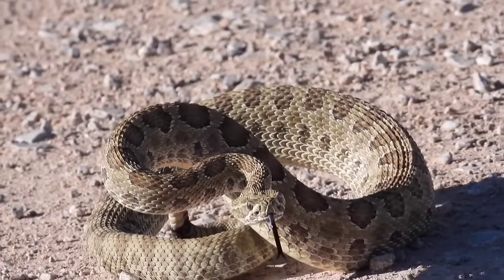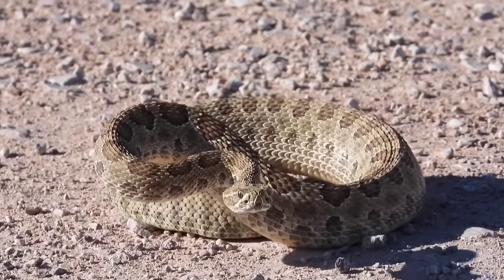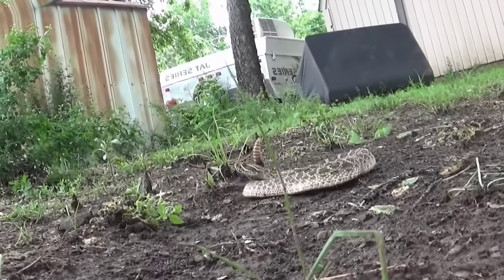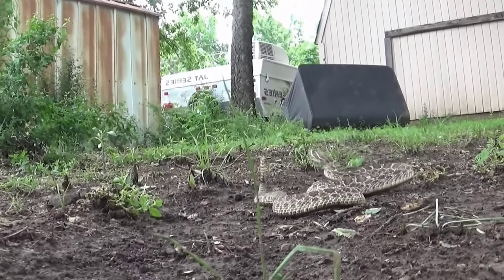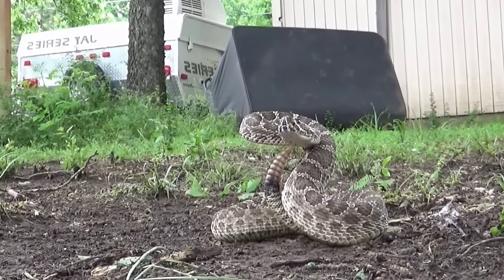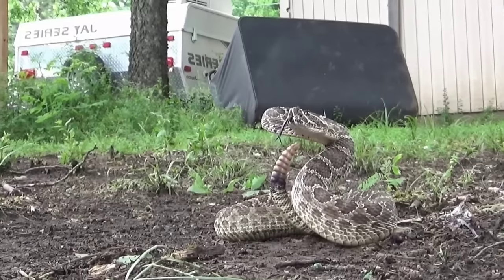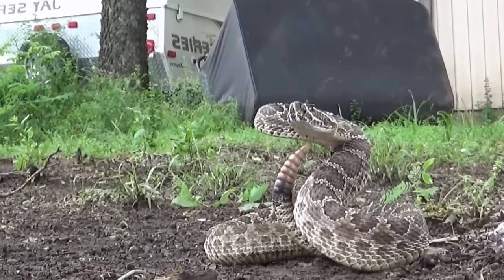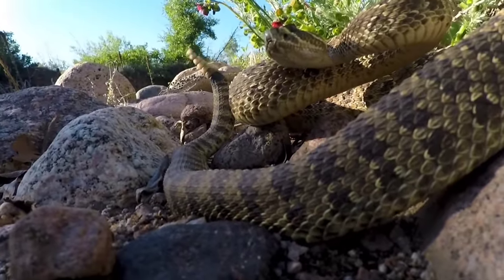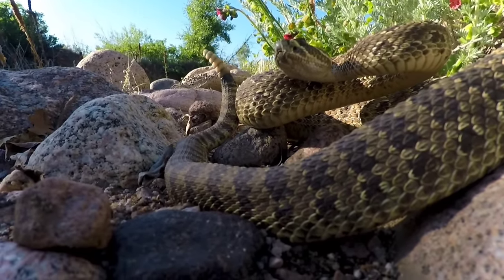Adults can range from 2 to 4 feet in length, with females generally larger than males. They inhabit a variety of grassland habitats, including prairies, meadows, and open woodlands. Prairie rattlesnakes are typically gray or tan in color, with dark blotches along their bodies. They have a distinctive rattle on the end of their tail, which they use as a warning signal when threatened.